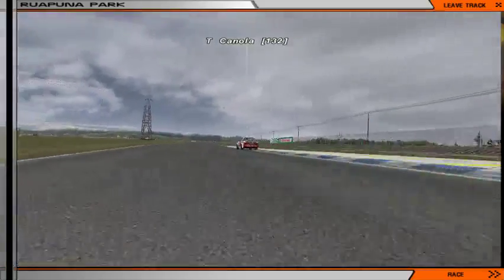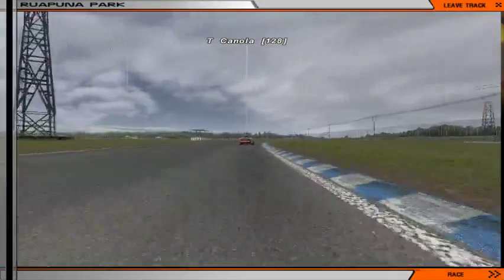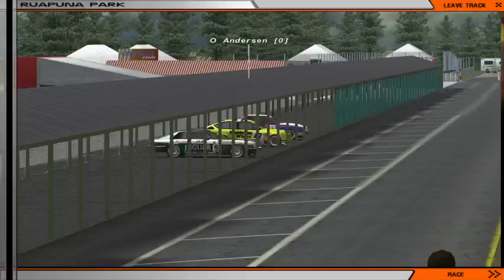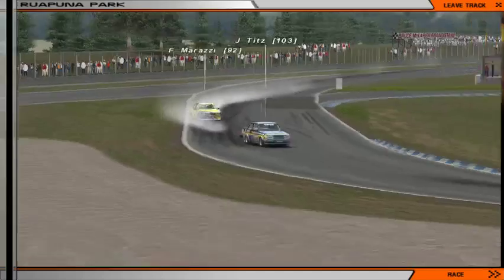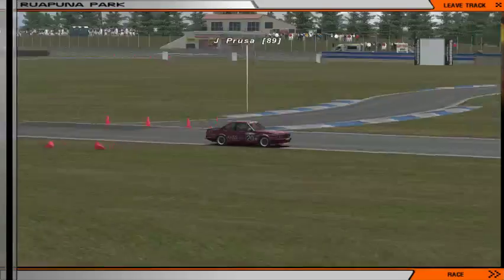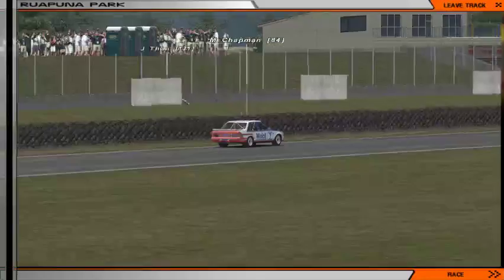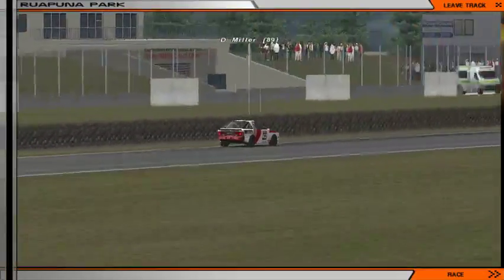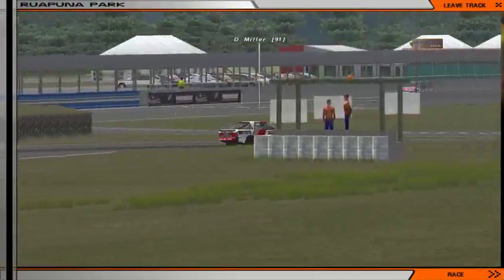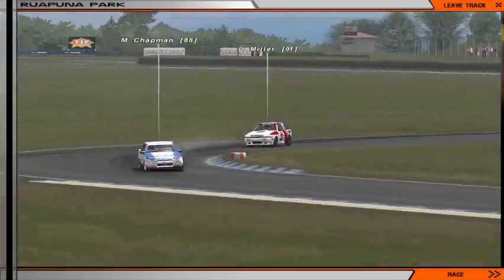Just look at that mid-corner speed. Incredible to watch. And now David, of course, will have to be very careful with Thiago presumably being able to close in. But sadly for us, that means most of the battles are non-existent now, but Mick Chapman and Dave Miller closing in on one another here.